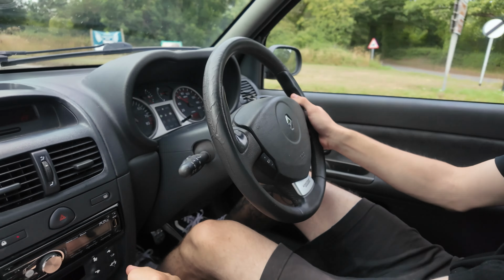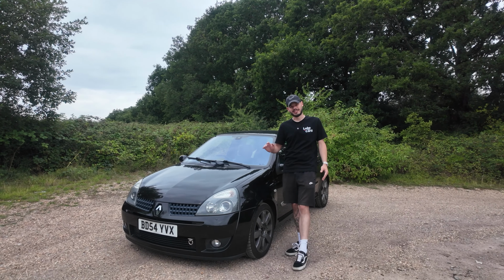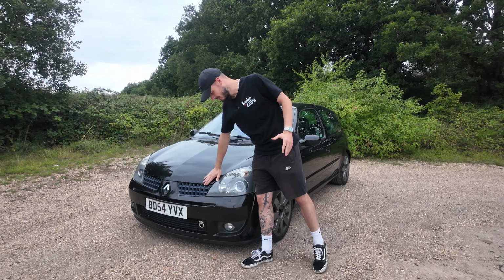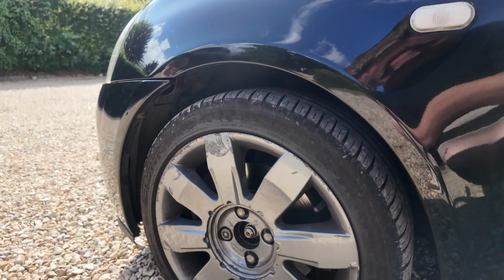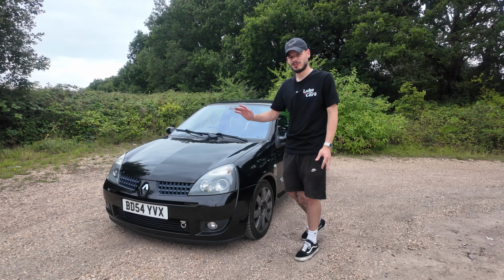Right, now the interesting part. Everything wrong with the Clio. It's a cheap car, old car. There's going to be some things wrong with it. So come with me. We have the rust on the front, on the bonnet. Aesthetic stuff, not worried about it. The wheels are also very, very curved. Not a problem. We can change those. That's an easy fix. Not worried about it.